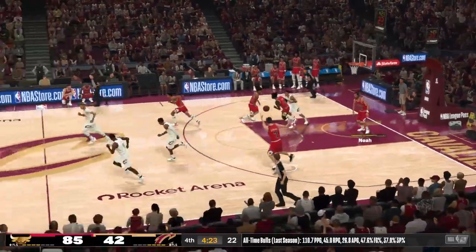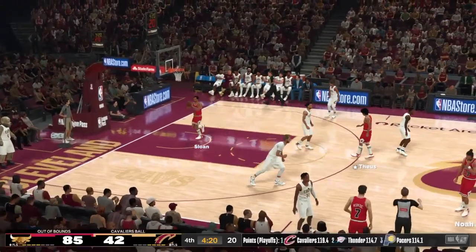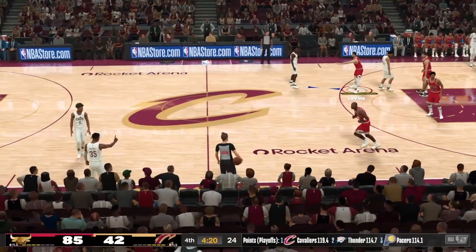Chicago with a rebound. Noah's got his fourth rebound in this one. Out of bounds. It'll be Cleveland ball. Coming onto the floor for the Bulls, Michael Jordan, Zach LaVine.